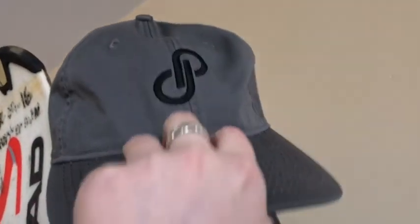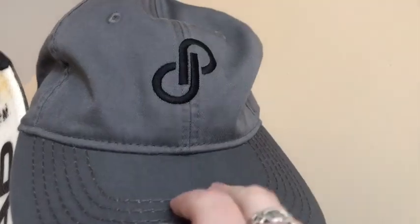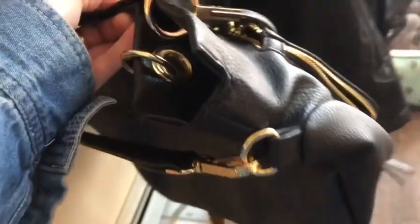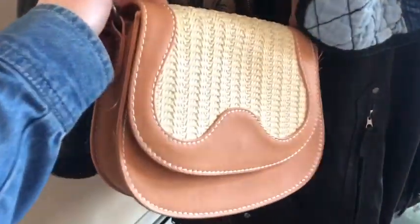So this is my Poshmark hat that I got when Poshmark releases their like merchandise. My Fur Mom hat that I got to resell and then I ended up keeping. Steve Madden, but I wear it a lot. I really like the chain details, and it's a crossbody, and you can also take this off. It's always good to have a plain black bag. This is another bag. I actually got this from Frankie's sister for Christmas, and I've really been liking it for the spring. I think it's from Target.